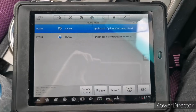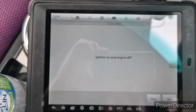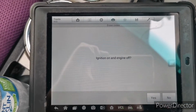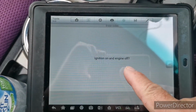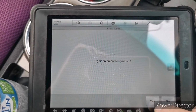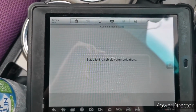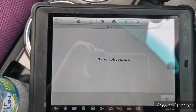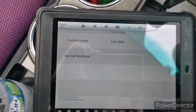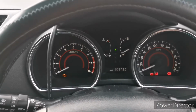So right now we're going to erase the fault code. Ignition coil is up. Let's turn up the ignition coil. The engine on and ignition up. So no fault code detected. Okay, so we are going to start the vehicle and then we are going to rescan it.